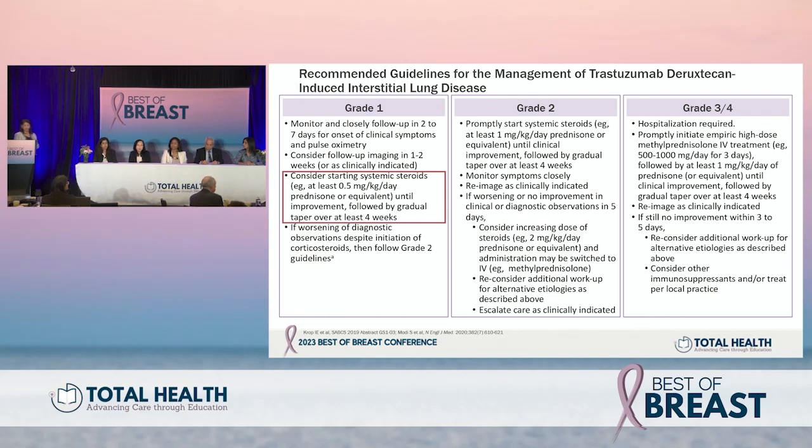So grade 1, which is where you see it on the x-rays or imaging, but the patient is asymptomatic. In these patients, we also recommend considering starting steroids with at least 0.5 milligram per kilogram of prednisolone or prednisone, and gradually tapering over at least a 4-week period. We would also monitor and closely follow these patients within a week to make sure that their symptoms are not worsening, and consider follow-up imaging 1 to 2 weeks after they are diagnosed. And if there's any worsening, then follow the higher grade management.